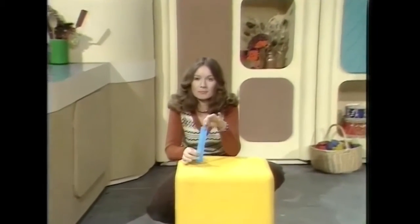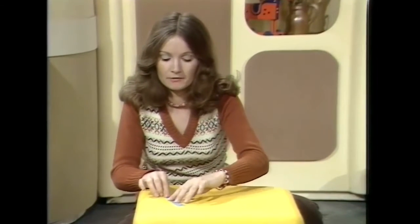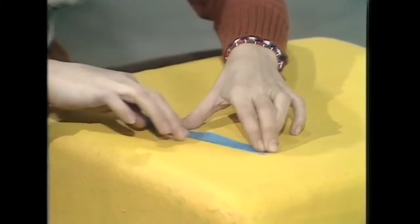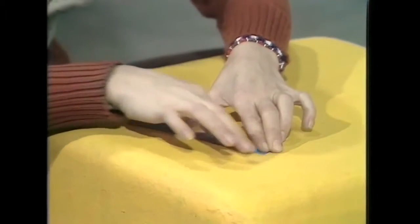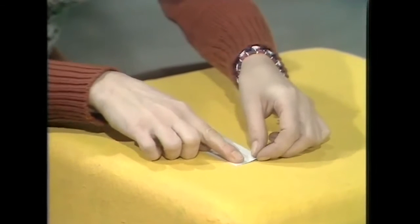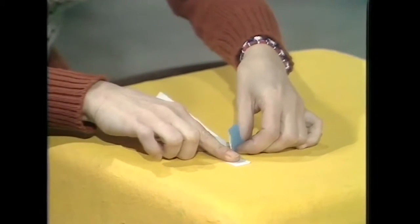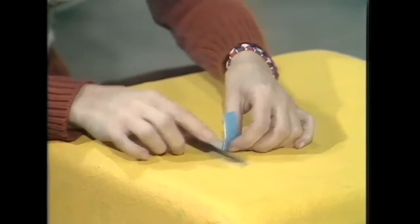I've got a strip of coloured paper. Folding it in half, like that. I'm going to press it down really hard to make a deep crease. There. Open it out. And I'm going to tear down along the crease I've made. That's why it has to be a deep crease, so the paper will tear.